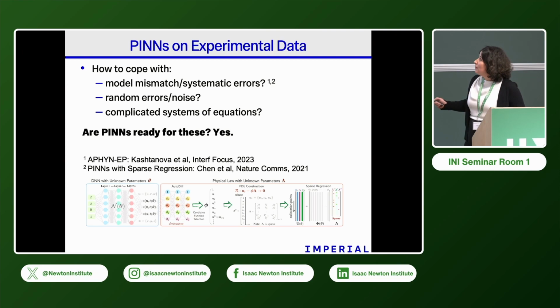So I'm not going to talk about the model mismatch so much. There's work from Maxime's group at Imperial looking at this, and this is a particularly exciting development, I think, with PINNs with sparse regression, which is like a PINNs version of SINDy, if you're familiar with that algorithm, where you can learn the equations directly from the data in a parsimonious format.